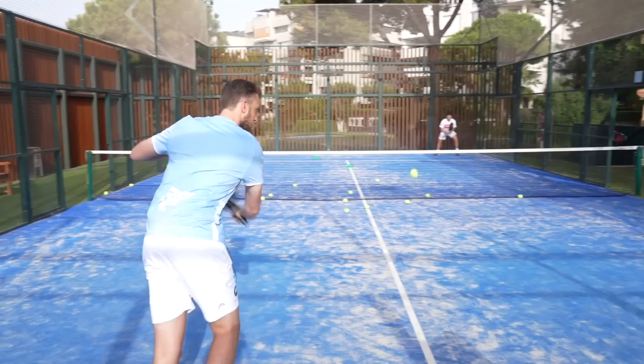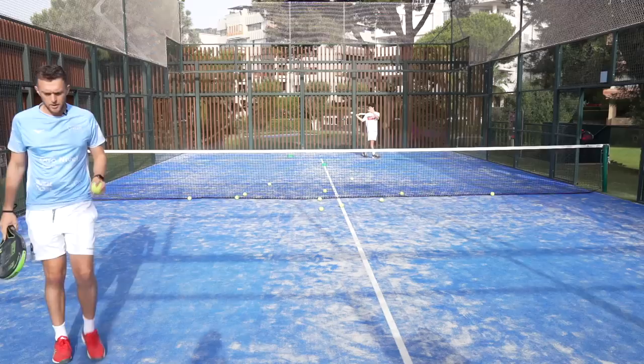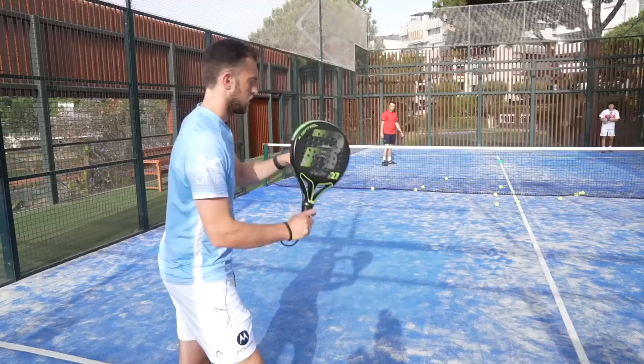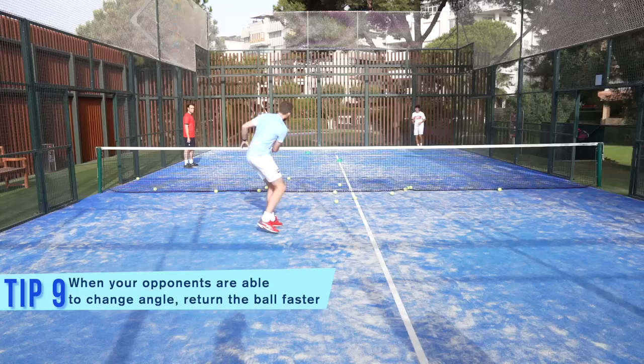Good one. Good one, Sven. Thanks. See? Yeah, I understand. And he's in trouble because he finds the ball deeper, or a side ball, but he's going back. So he has to defend. So you still maintain the attack, okay? Álvaro is smart, and he's returning faster. So it's difficult to change angle.